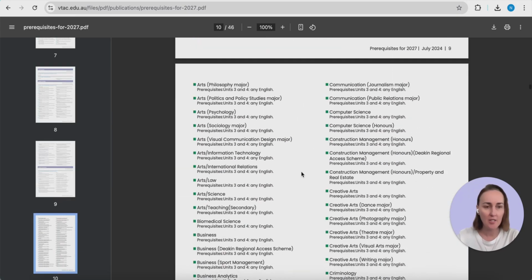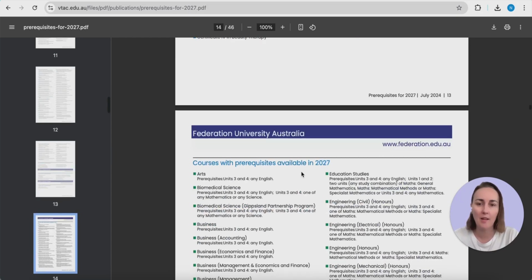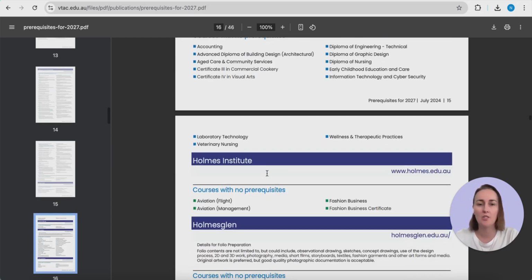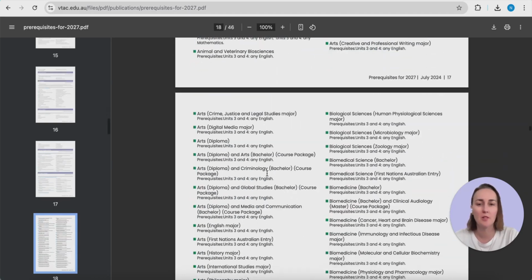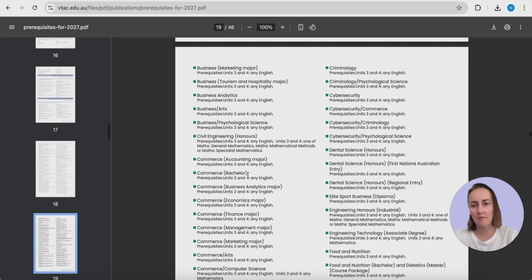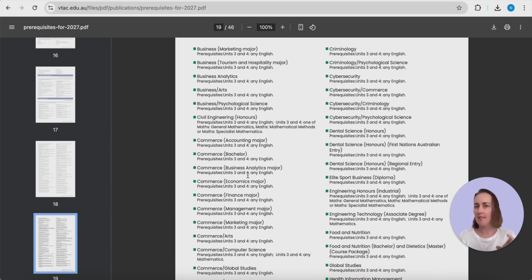I can see architecture, there's no prerequisites at all anywhere. So any of the things you're thinking about, so business, the majority is really just English. There's a couple of commerce options with maths, but it can give you just a nice overview and picture of what kind of subjects. And what you will generally find, if you're not really into chemistry, it's probably likely you're not going to be interested in the courses that require chemistry, etc. So you're probably not really wanting to do pharmacy or biomedicine and things like that.